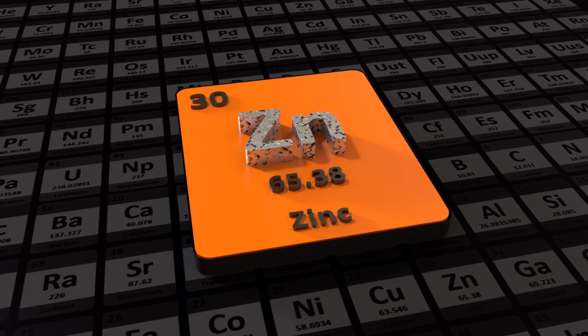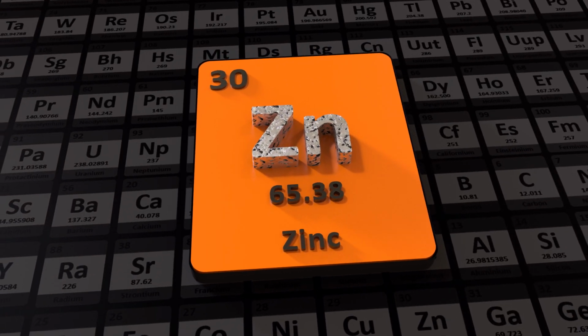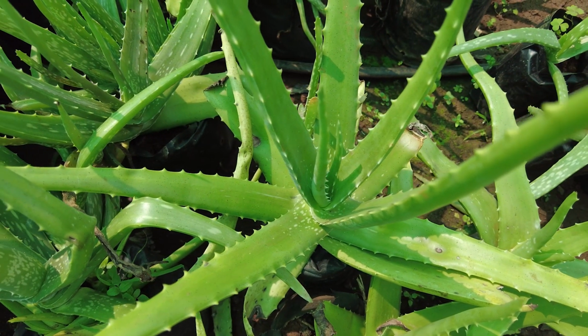The third ingredient that is in this product is zinc, and the way I think of zinc, and this is oversimplifying it, is as a biological glue. It helps to heal proteins and put proteins back together effectively. The fourth ingredient is aloe vera, and I'm sure we all know of aloe vera.